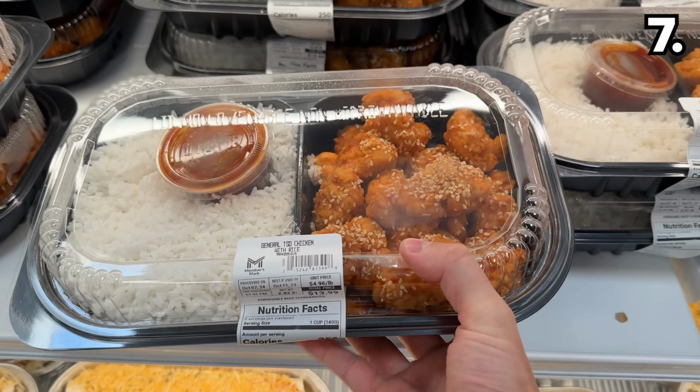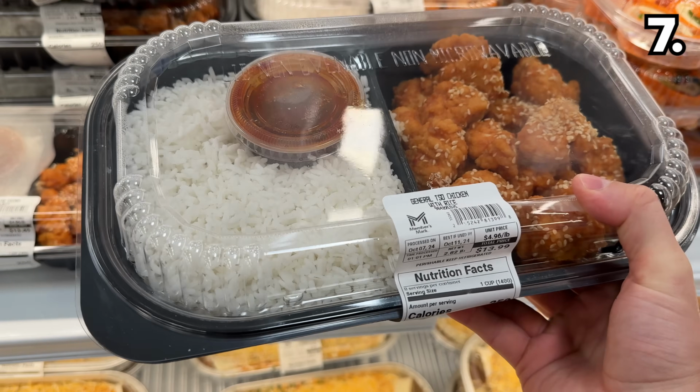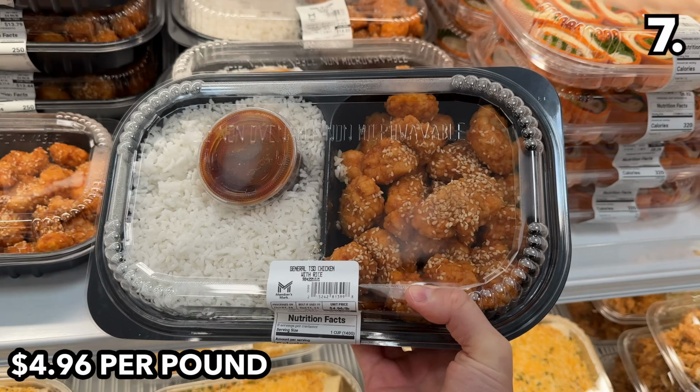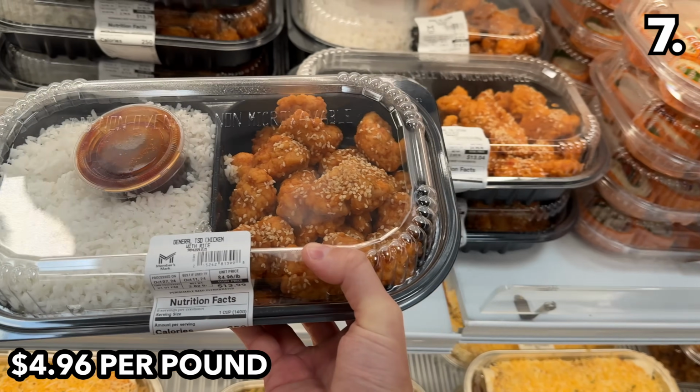And I don't know about you, but all that talk of pressure washing and shoveling had me work up an appetite. So for point 7, this General Tso chicken with rice at $4.96 per pound is new from the Sam's Club deli and looked enticing.